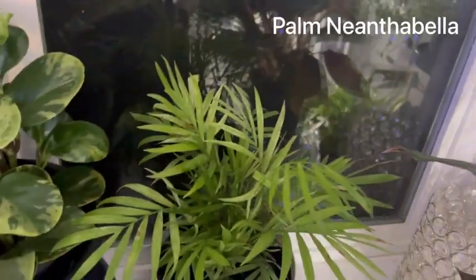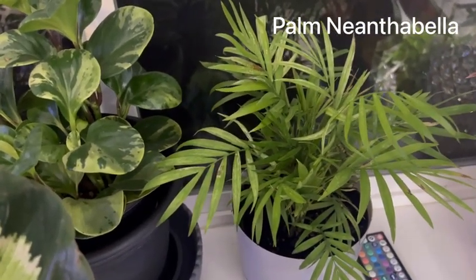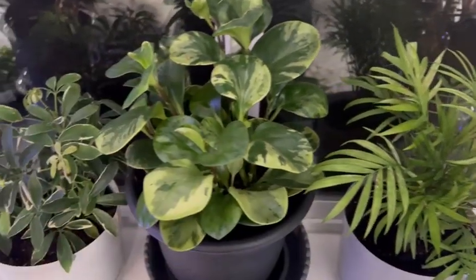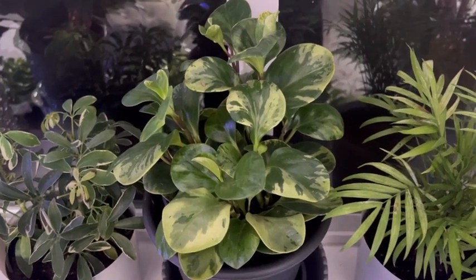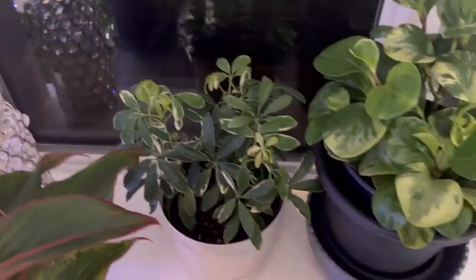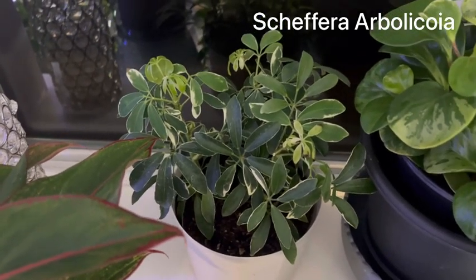So back here is my, I cannot remember the name of this plant. I will put it on the screen. I want to say some type of palm, and I think it starts with an N. Let's see if I'm right, but I will put her name on the screen. And then right by her is another peperomia. This is my peperomia marble. She's doing absolutely great. Look at the leaves. Beautiful. And then here is my, it starts with an S, Scaphella. I'll put her proper name on the screen as well.